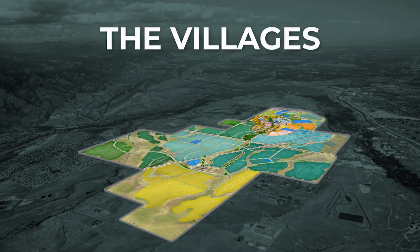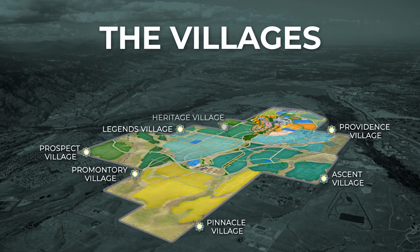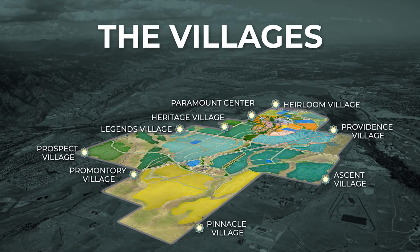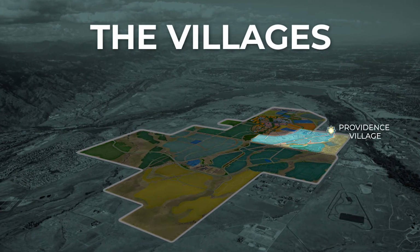When Sterling Ranch is completed, there will be 9 unique villages, each one with its own character, but still very much part of the Colorado lifestyle in the Sterling Ranch community. To take 12,000 units and break it up into villages with a 5 to 10 minute walking concentric circle from some sort of amenity or retail was really important to us from the beginning.